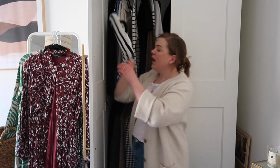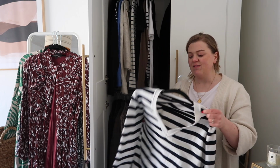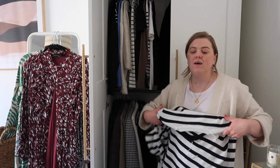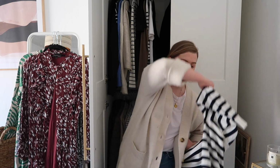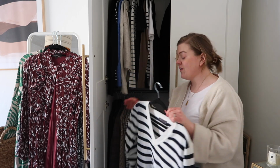So I kept this one out that's just been recently washed because it's a really nice light knit. So definitely in evenings when it gets a bit cooler, this will be something that I can wear. Also in terms of outfits, I've been seeing people do the whole, I can't do it with the coat hanger on the back, but throwing it over the shoulder. So this would be a nice little layer to do that with.